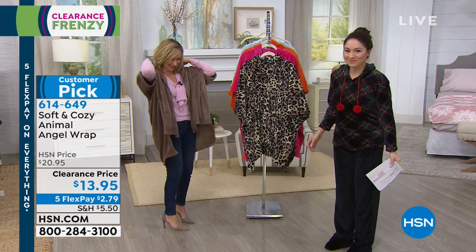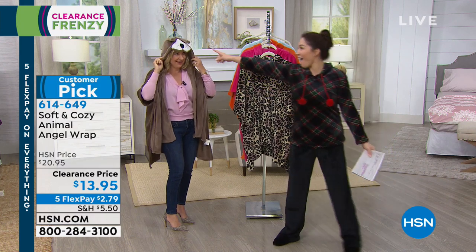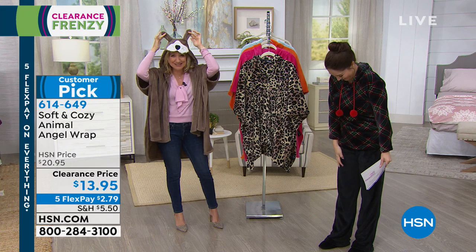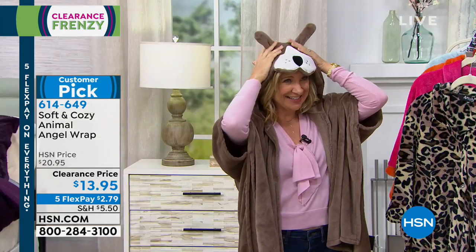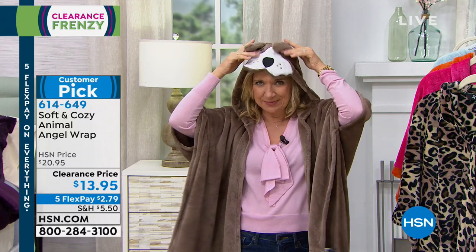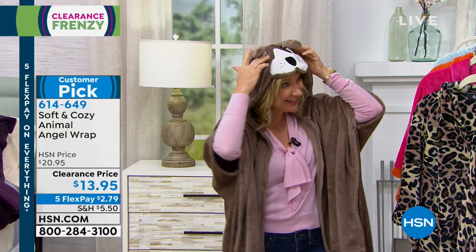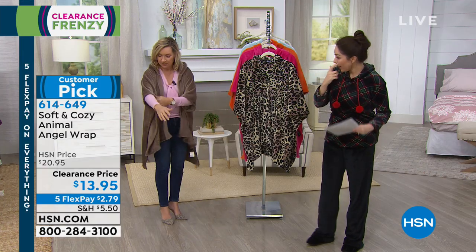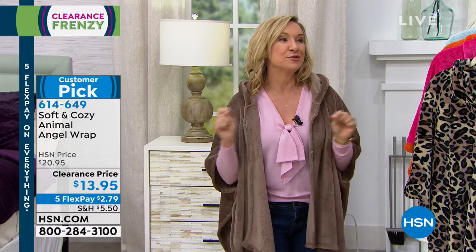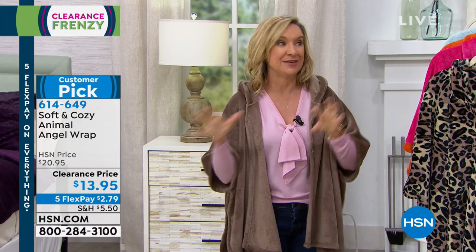These are our animal angel wraps, the first time we've ever done these, and they've been so popular because they're so fun. This is the tote puppy dog. They each have an actual animal. And if you notice, they're more of a shorter sleeve. A lot of people like that because it's great as we move into the warmer months, but it's also great for kids. We've never done an angel wrap that could fit children, and this will do that as well.